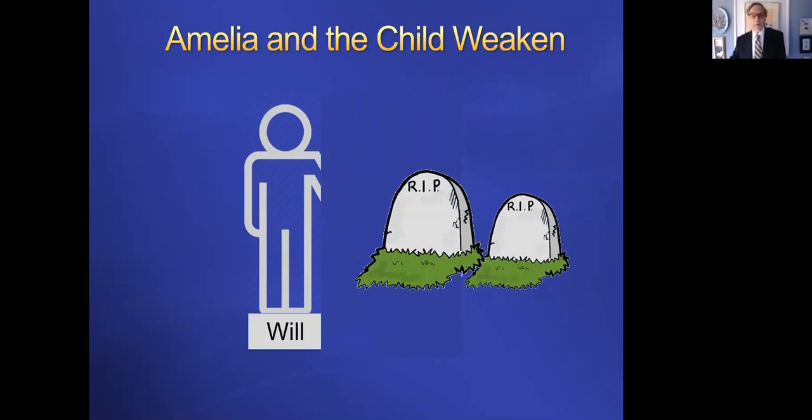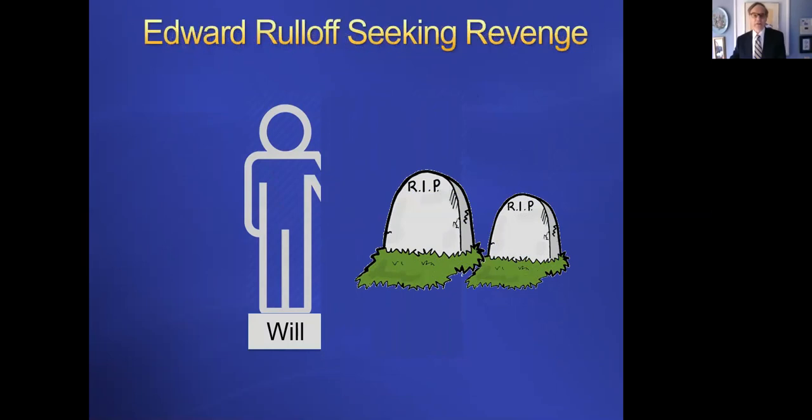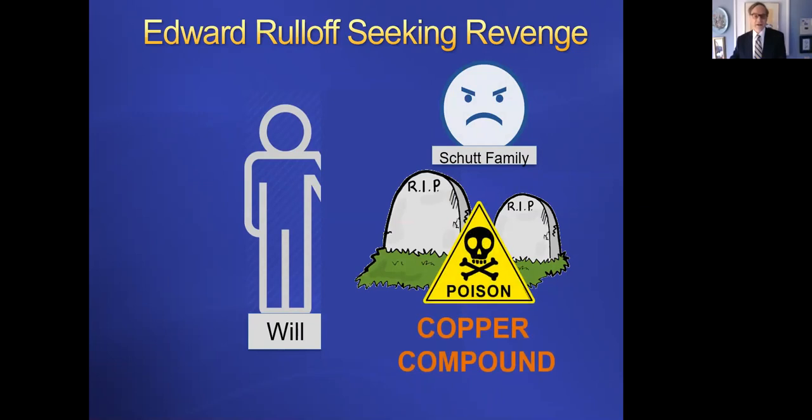Now, what we found out later, they didn't know at this point, but later in the story we'll find out that actually Edward Ruloff was not volunteering to help the family, but more seeking revenge against the family because of their disapproval. And what he actually did was poison the wife and the small infant with a copper compound. And he knew from his medical studies and knowledge that that would produce severe anemia in somebody and severely weaken them. And in their weakened state from the illness plus this, they passed away from this poisoning.